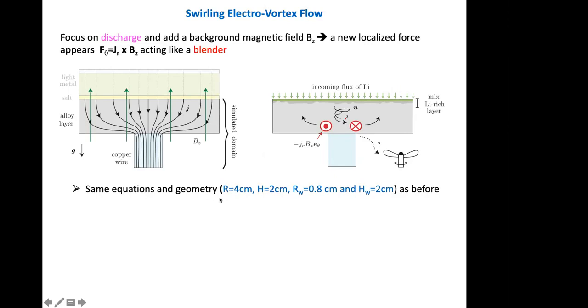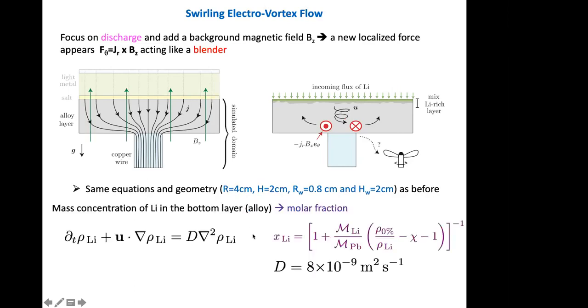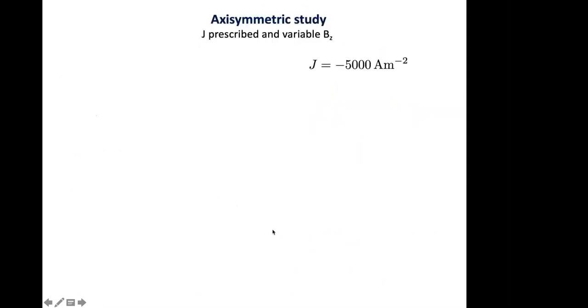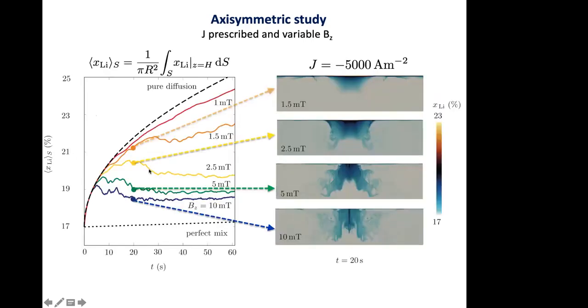All right. So we use the same equation and geometry as before, and I recall them here, but now we have this new BZ. What I will perform first is an axisymmetric study. I will prescribe the current density, which is -5 kiloamps per meter squared, and I will vary BZ. The results are shown here. What I'm plotting is the time evolution of the surface average of the molar fraction, for different BZ.